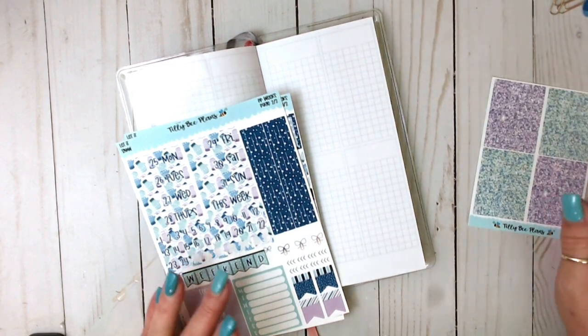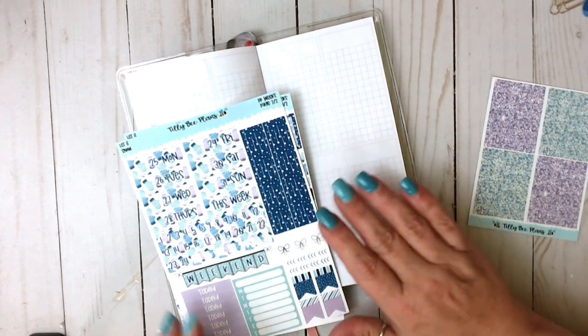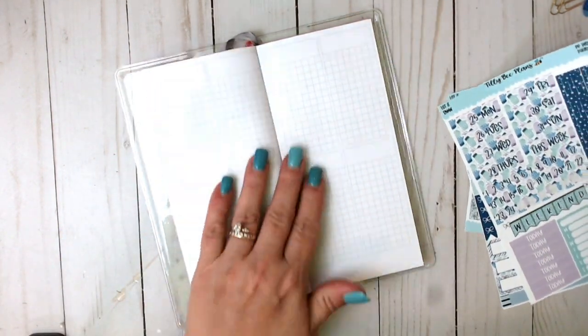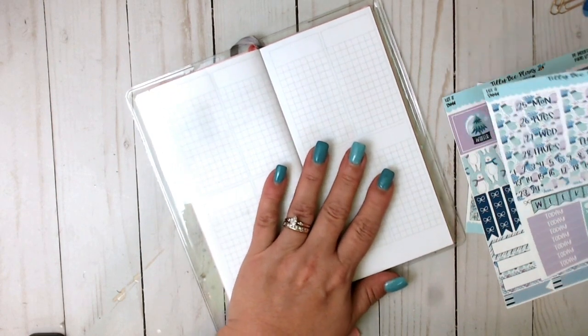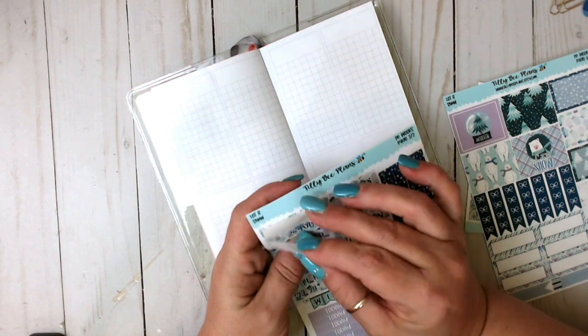So let's get started. What's the matter, Mia? My dog is trying to climb up in my chair, which is odd. All right, so let's go ahead and start putting our date covers down.